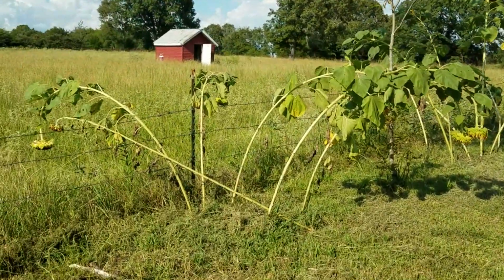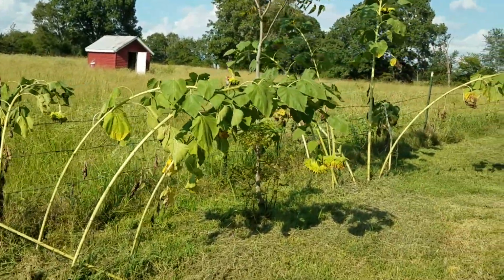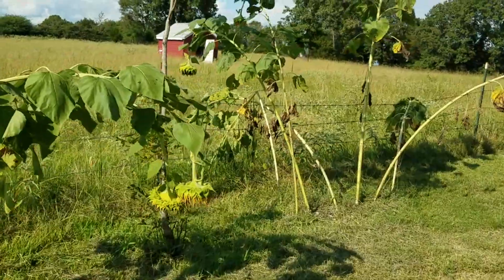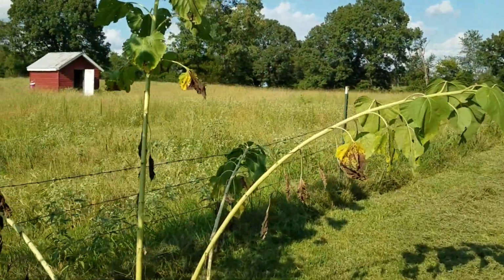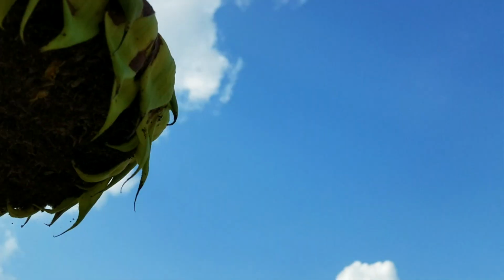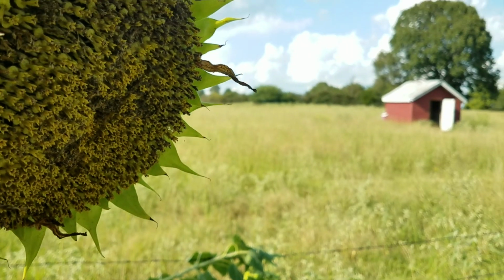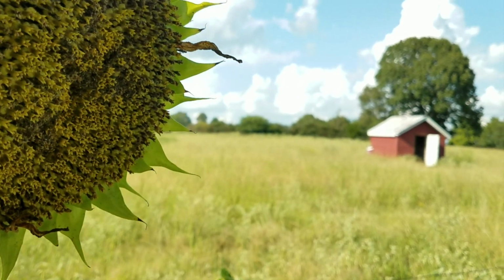And over here too, the sunflowers. I never did get an update video on these things, but man, they got big. Check this out, see if I can get myself in the video. This thing is a good 3-4 feet taller than me. These Mongolian giant sunflower seeds.